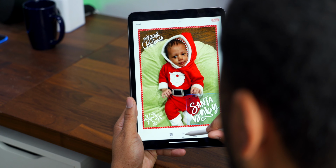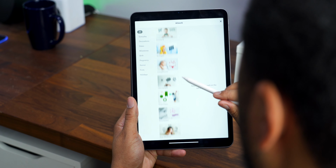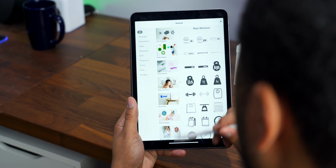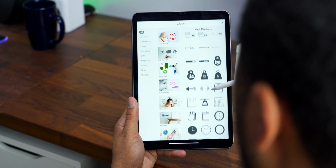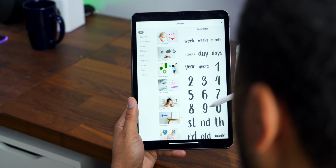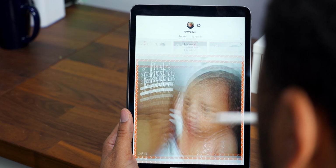This next application is iOS only, but there are other ones out there for Android, and this is the best app that I found to do this. This application is called Adorable. Adorable is just a simple graphics app, but within it, it has templates and stickers for milestones. So say, first bath, first smiley face, I'm starting to walk, and things like that.